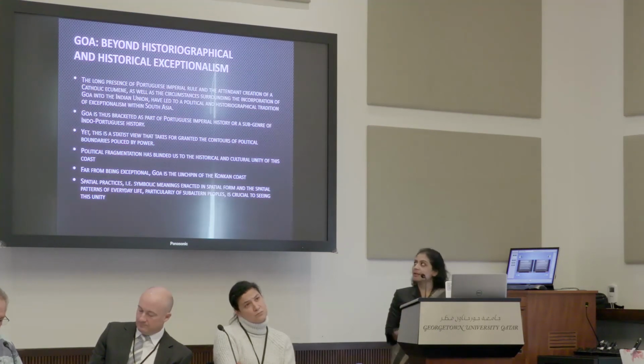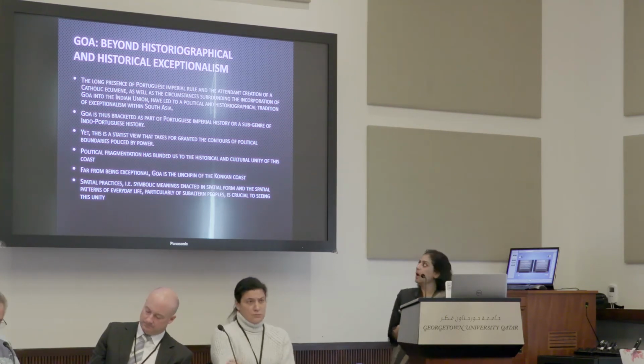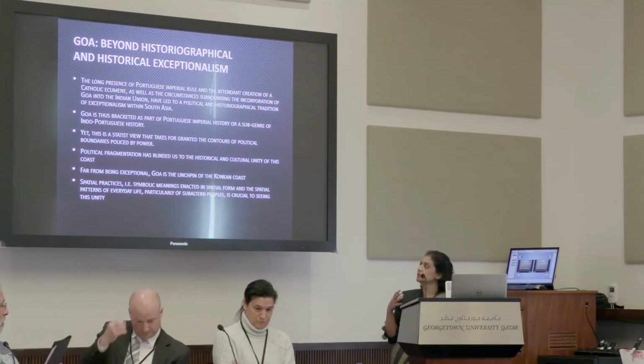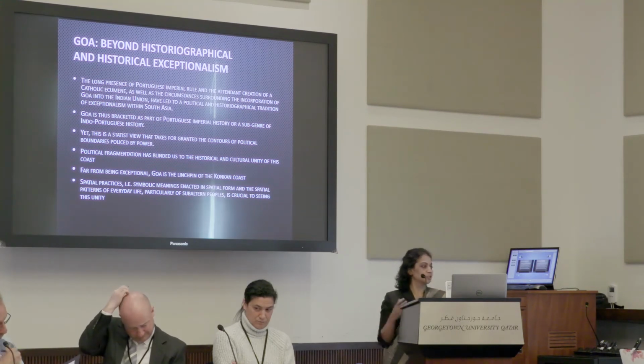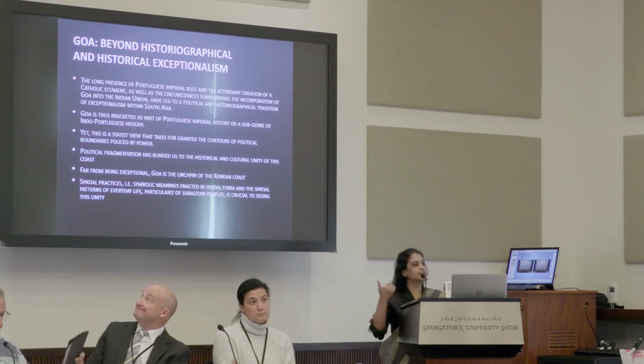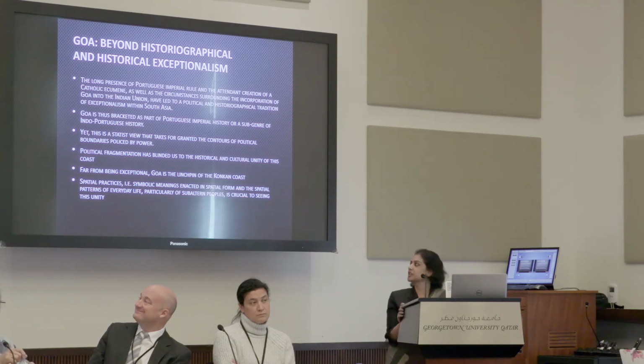Now, Goa, which is really where I think from in the South Asian context, has this interesting historical and historiographical exceptionalism, in part because of its history of Portuguese colonialism and its Catholic plurality, and so it often gets bracketed from South Asian history and becomes part of Portuguese imperial history or a peculiar subgenre of Indo-Portuguese history. But this is a statist view that plays into replicating political boundaries associated with states that I think often dominates South Asian historiographical and geographical imaginations.